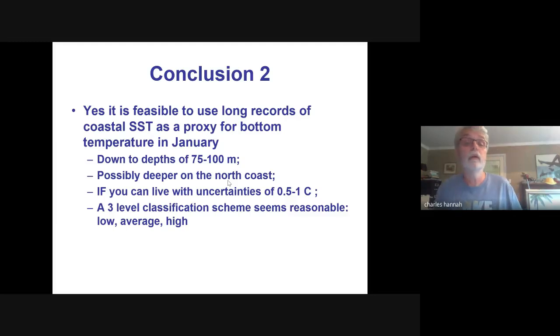So the conclusion here is, yes, it is feasible to use the long records of coastal SST as proxies for bottom temperature in January, certainly down to depths of 75 to 100 meters, possibly deeper on the north coast. You can only do this if you can live with uncertainties of the order of half a degree to a degree, which then suggests you're sort of into a 3-level classification scheme.